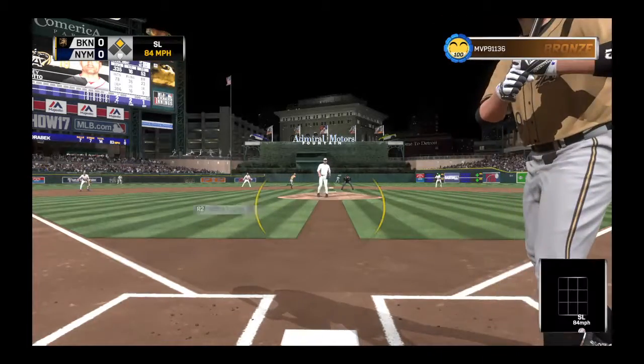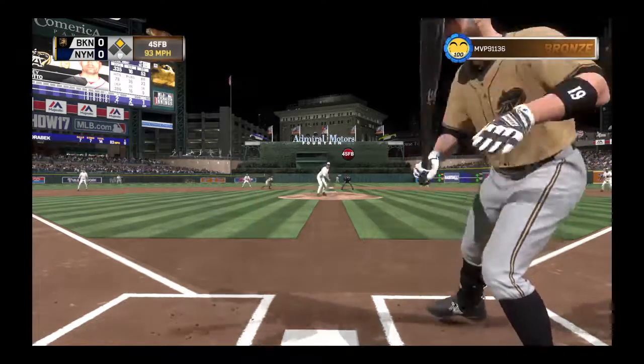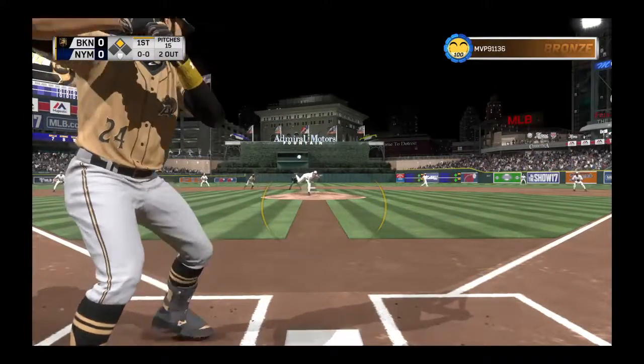And a slider's in the dirt as he lays off it for a ball. Two-strike back foot slider. That's a classic pitch. Nice job of laying off of that. Fastball, strike three called as he couldn't pull the trigger, and there are two away.